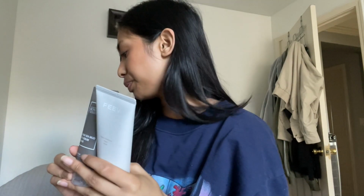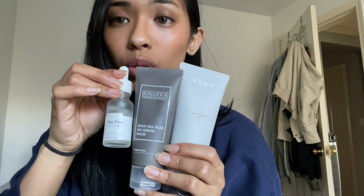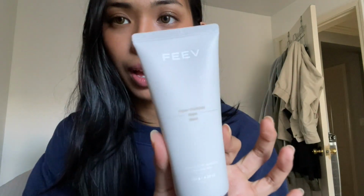So if I were to recommend any 3 products out of the things I've showed you, I would recommend these 3. So if you're gonna buy anything, I would buy these 3 things: the tea tree oil from the Potions, this Bonajour Dead Sea Mud Mask, and then the Feev Hyper Clarifying Night Mask. If you were to just do these 3 products, your skin will improve dramatically. I vouch for these products so much.